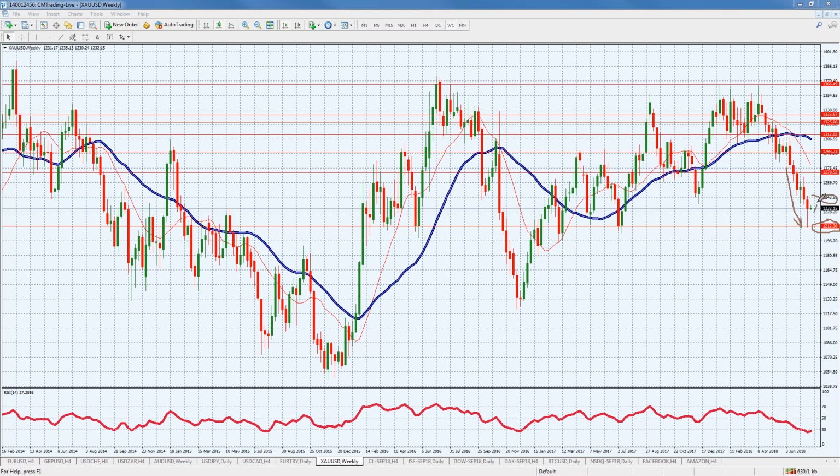If we do bounce, that's really my target for a possible short on the downside, as gold is getting much weaker versus everything. Just the indices are firming up a little bit, showing some strength across the board. So, looking at the price of gold, really getting weaker.